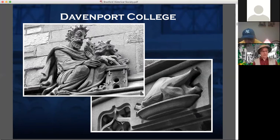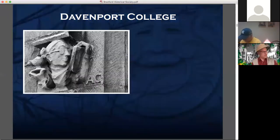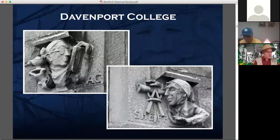Sometimes it's not just the form of a grotesque that's important. Their location can play a significant role in their meaning as well. To further illustrate this, on one side of a window frame, a student reads by oil lamp, the lamp from Yale's slogan, Light and Truth, with AC carved below. On the opposite side of the window, an engineer uses a surveying scope and plumb line, with Chef for Sheffield Scientific School below.